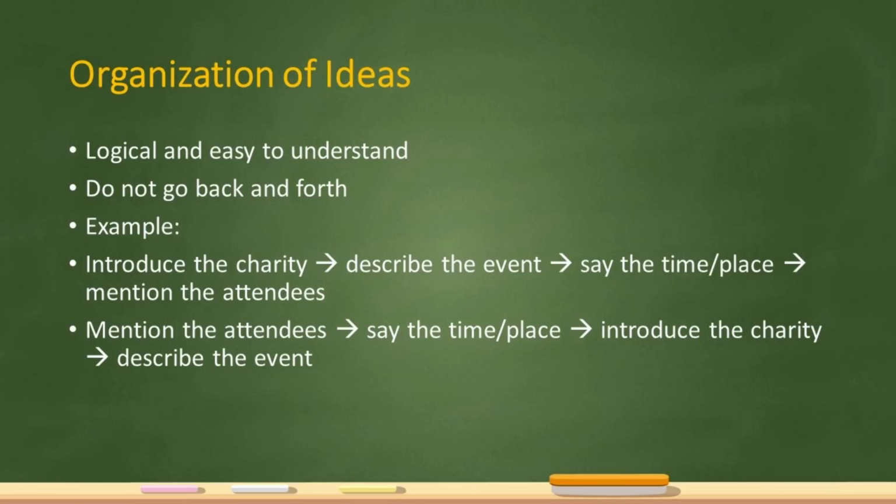So let's compare these two organizations, and you can tell me which one you think makes more sense. So the first one starts by introducing the charity and then describing the event, saying the time or the place, and then mentioning the attendees. But the second one starts by mentioning the attendees, followed by time and place, then you introduce the charity before you finally describe the event. So what do you guys think? Hopefully, all of you would agree if I say the first one makes more sense. And that's how you should organize your ideas.